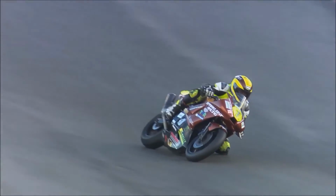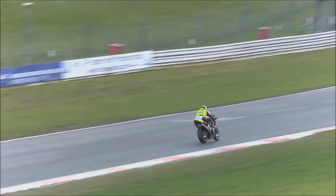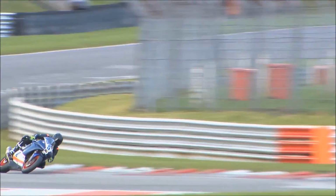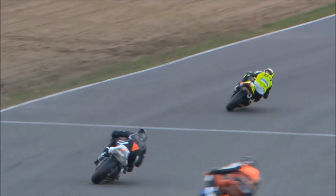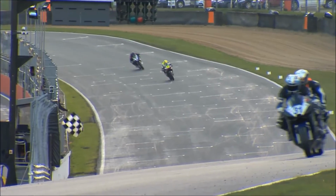Robert Goodall here is just hoping for the slightest error from Chris Helliwell. Around Graham Hill Bend, that was rounded perfectly by Chris Helliwell. So Robert Goodall now really running out of time. Into Surtees, still not close enough. Will the traffic, as Sid says, play a part here as they go around the outside? Well done there from Chris Helliwell. That was done really well. And Robert Goodall has to go a little bit wider around Ian Norris. But here we go then. The checkered flag is out. Well, it was closer, but no cigar for Robert Goodall.